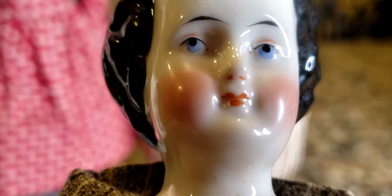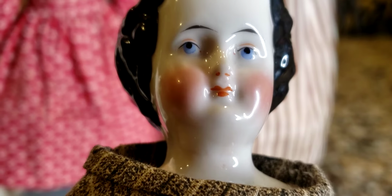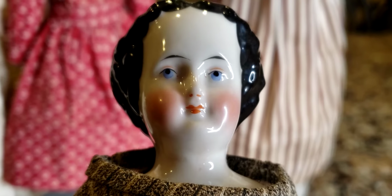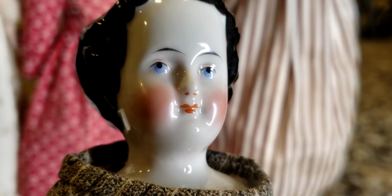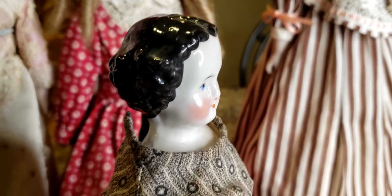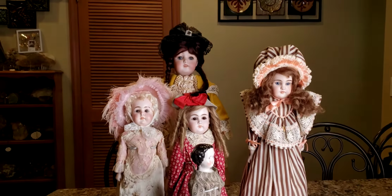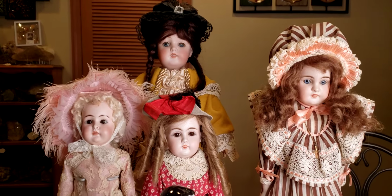Now, other German China head doll makers did do that as well, a few other companies. I'm not 100% sure which ones did it, but there were other China head and Bisque head doll companies making dolls, and they had used that feature as well, such as Conta and Boehme and a few other notable makers. So here we have, okay, here's our oldest doll of the group here. As you can see, we have Bisque dolls in the back, which are their later invention.